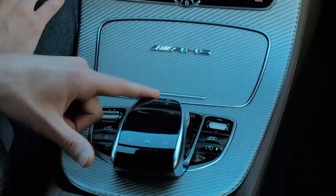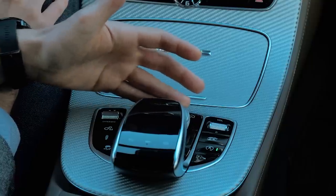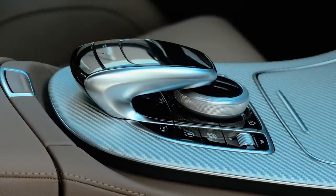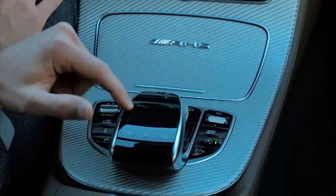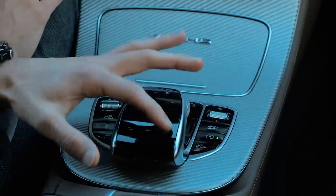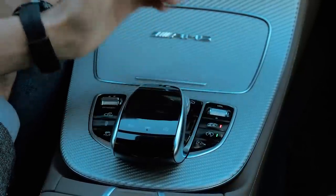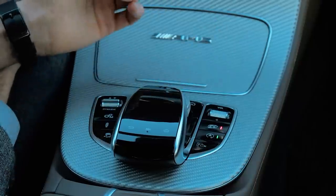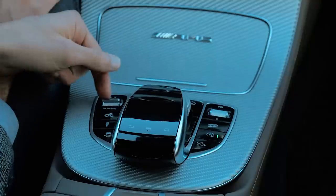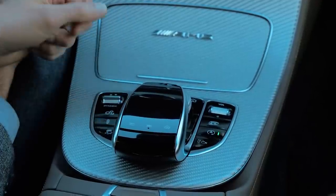Then this is the central infotainment command unit, where you can go through the menu left and right and press if you want to select something. This one here can also be used as a touchpad, and you can scroll through the menu with it. So many possibilities in the highest spec to control the menu. And there's also an exhaust button, so you can make the car louder, or change the whole driving mode with this here: Comfort, Sport, Sport Plus, and so on. We'll talk more about those when we drive the car.